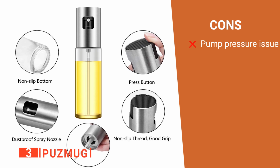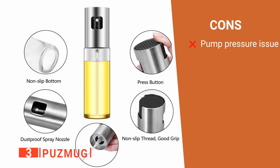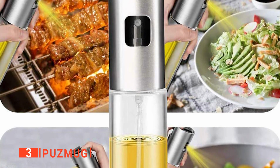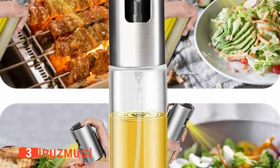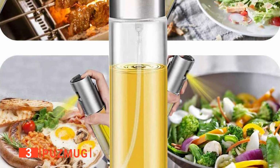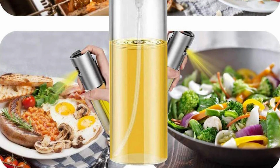However, the pressure pump on the spray unit does not always work. If you are looking for an oil sprayer that you can fill with your favorite oil, soy sauce, sunflower oil, lime, vinegar, and lime juice, the PUZMUG is an excellent choice.